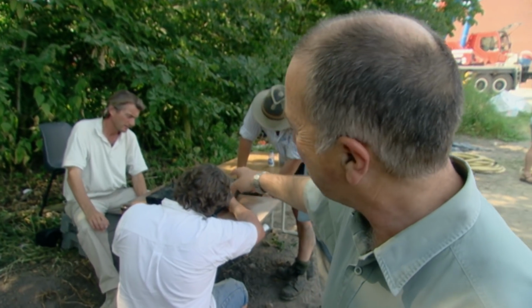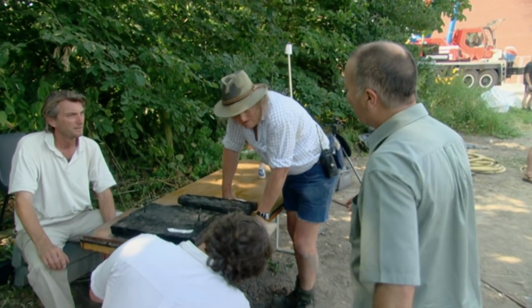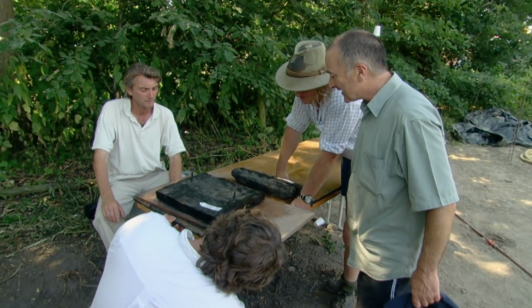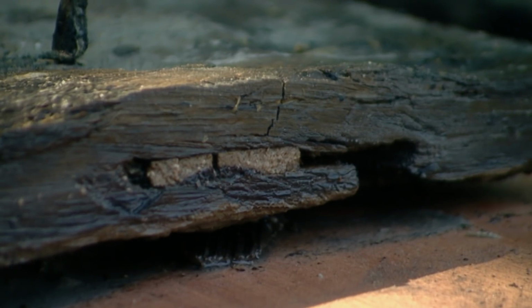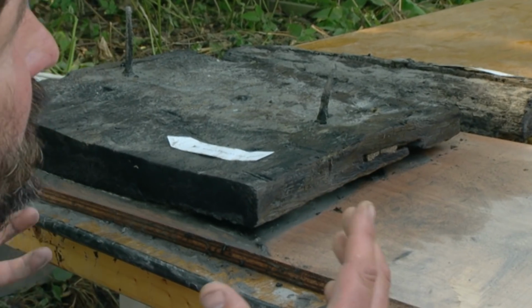For the past hour, various groups of archaeologists have been squatting round this little square of wood like it's the Holy Grail. Phil, why is everyone getting so excited about this? Because it is just such a revolutionary way in this part of the world of joining planks together. It's a mixing of two different technologies.